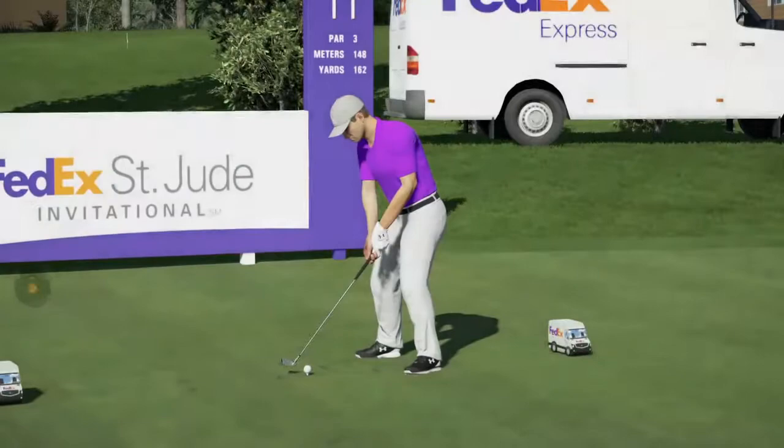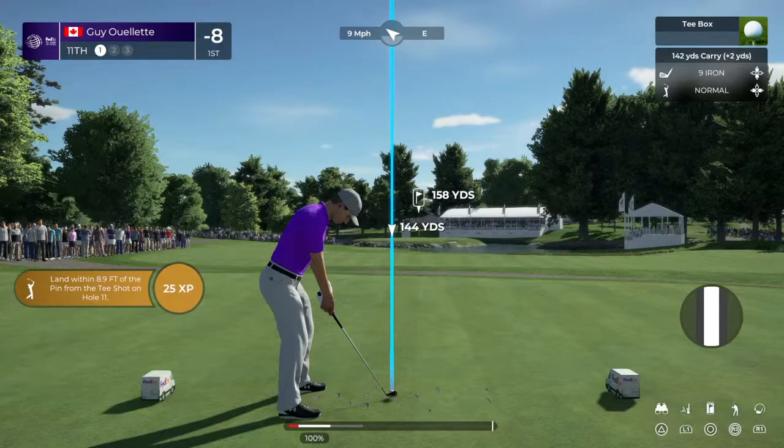The par 3 11th at TPC Southwind measures just 162 yards. Looks can be deceiving here. While it looks pretty, it can bite you. Make sure you've got enough club here on approach.